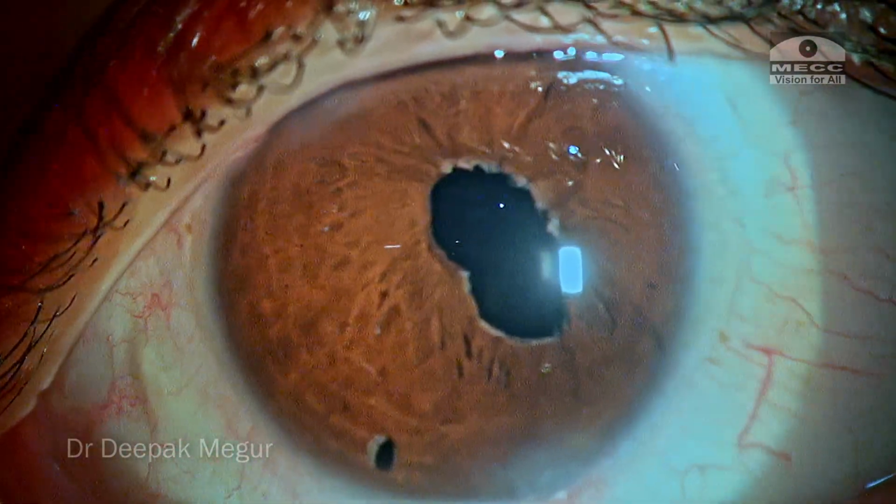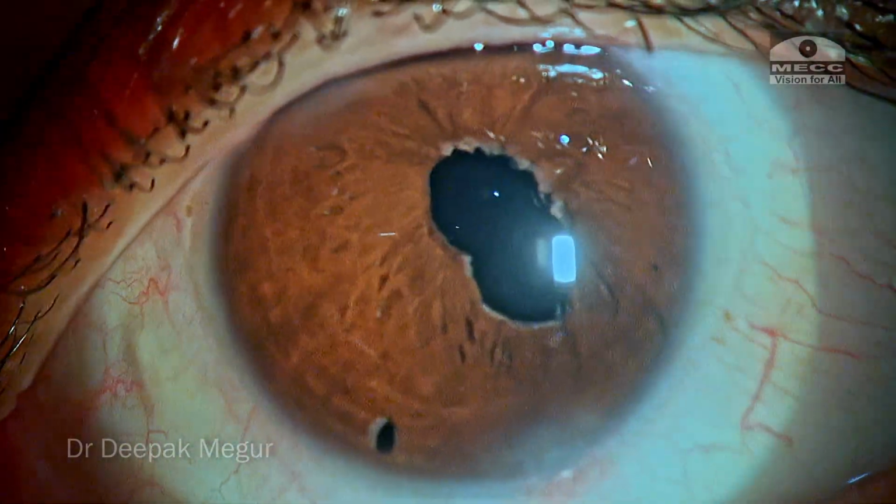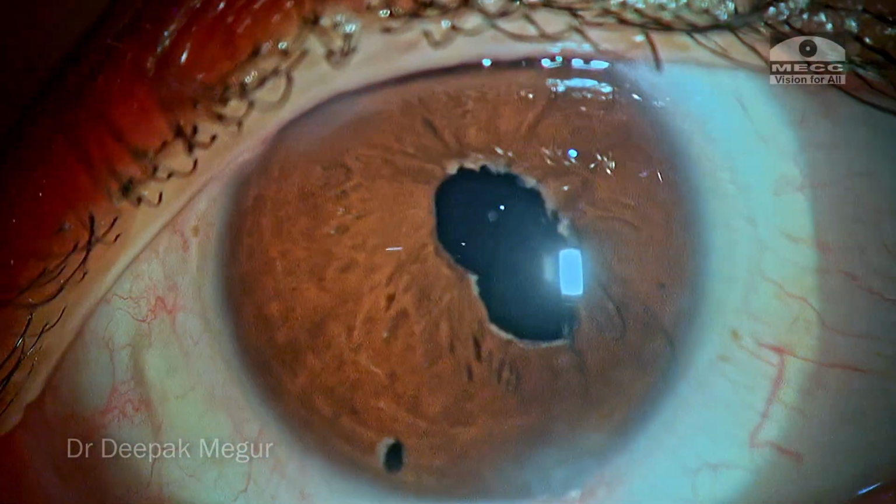The patient did undergo a dilated retinal evaluation and will continue to do so in the coming 3 to 6 months. So that was it.